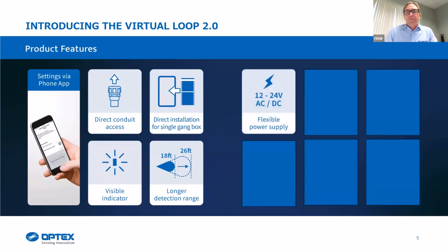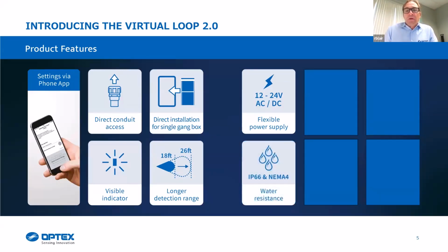We've also made more flexibility in the power source. We will operate off of 12 or 24 volts AC or DC now. IP66 rated, so we're NEMA 4, very water resistant.